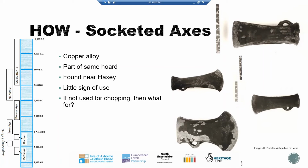So why were they made? They would have been very pretty, very shiny to look at, but not actually used as axes. So understanding how they were made and what they're made of is actually telling us a different story. These are not axes for chopping. So why were they made? And why were they buried?